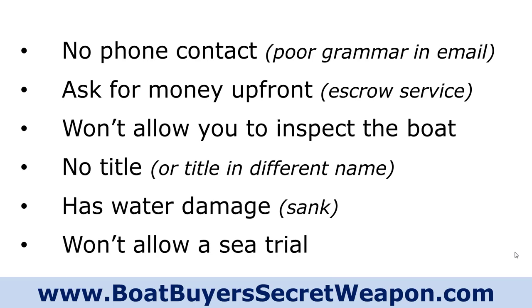Number 2, they ask for money up front. That is a huge red flag. Anytime somebody says, well, why don't you send me $500 and we'll do this?